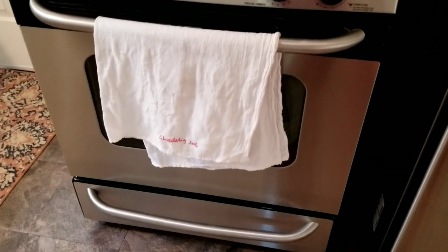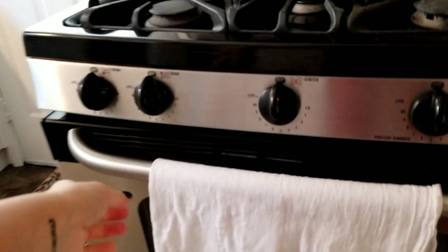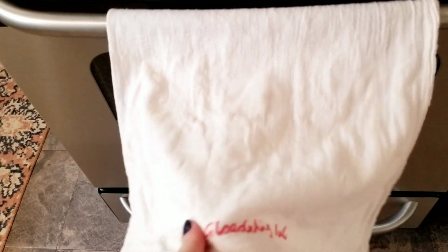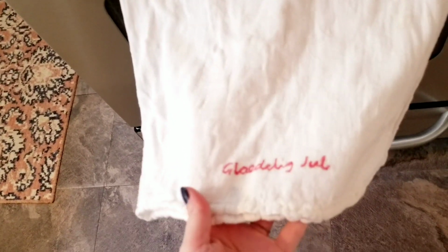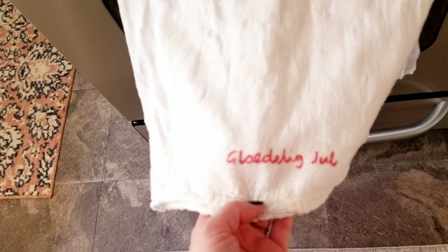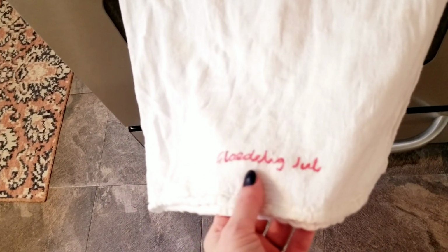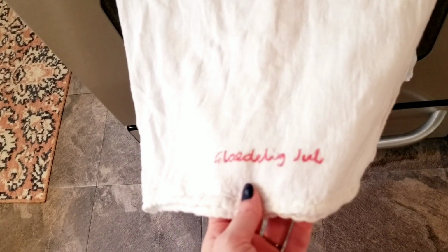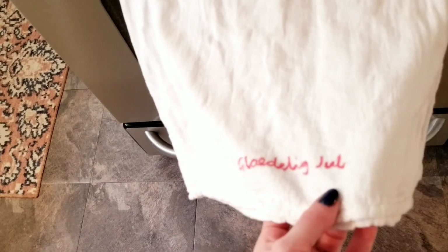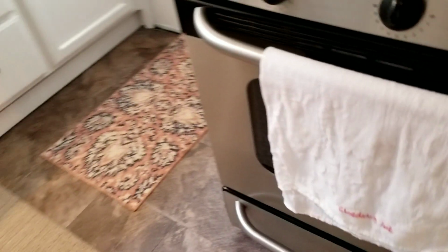I have my DIY Christmas dish towel. These are the really lightweight ones that Walmart sells, and then I just got a fabric marker. And I have a set of these with different languages, and I just put on Merry Christmas. I did French, I did Swedish, and something else. I'm not sure, I don't remember if this is the Swedish one or not. I know there's one that says God Jul, and I think that might be Swedish, but they're just Christmas in different languages, and I thought it was neat.